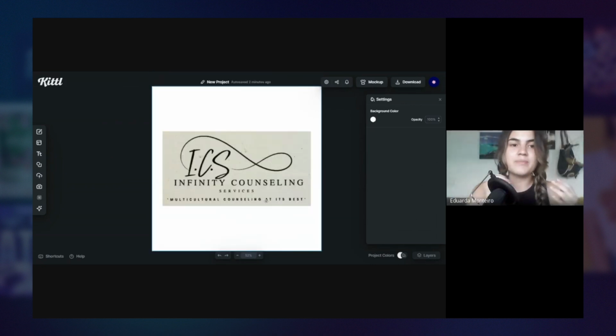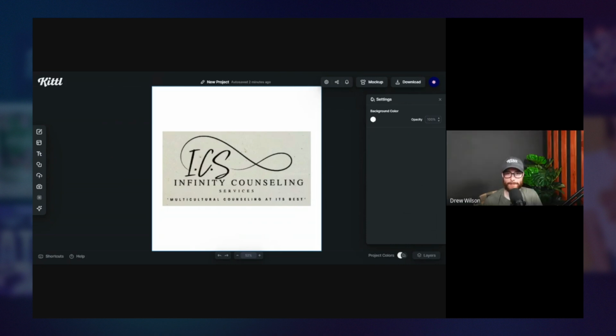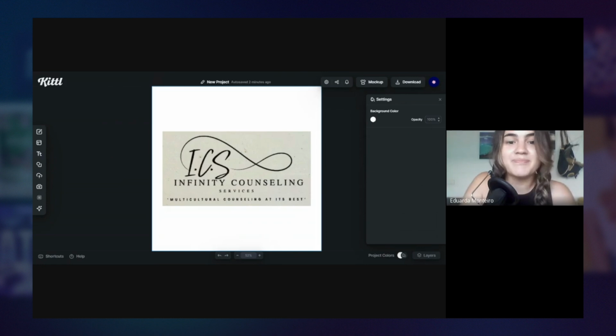I'm not a huge fan of the abbreviation, so I might just ditch that. But also too much text. I know they need to understand what the business does, but it's too much information to read for a logo. So I might ditch the abbreviation and just use the symbol, and change the typography.